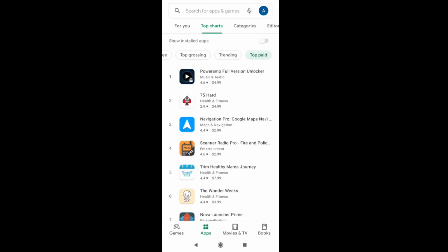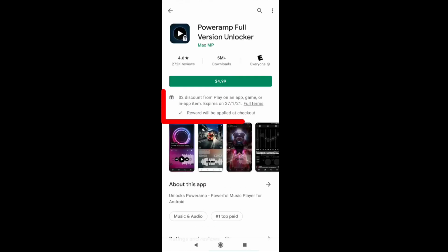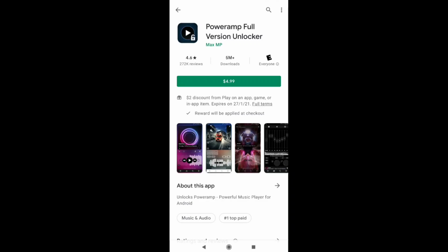And here is an application. Here you can see Power Amp and the price of this application is $4.99. Okay, now if you just tap here and here you can see the offer is applicable for this app. If you just try to buy this you have to pay $2.99. You will get $2 discount as the offer is now available. If you want to buy some apps or games, this offer will be helpful for you.